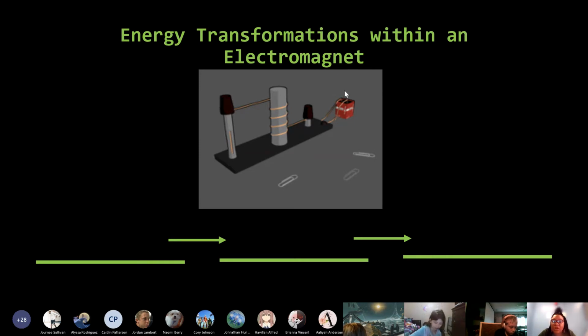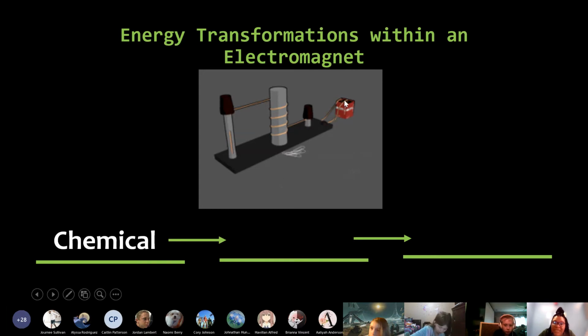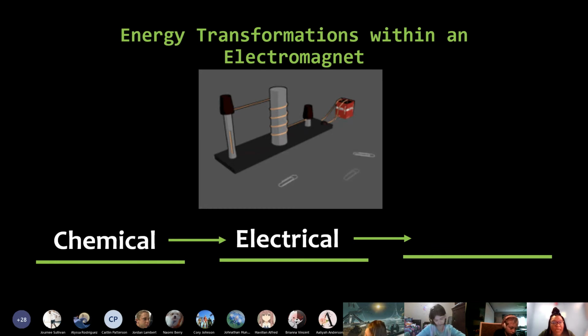Guys, turn on your mic and let me know what kind of energy is inside of that battery. Chemical energy. So we're going to see chemical energy. Chemical energy is then going to flow through this copper wire. What kind of energy flows through a conductor? Electrical energy. And then when those pieces of metal attract to this large piece of metal, this is a new kind of energy. What energy do you think that would be? Electromagnetic energy. Very good.